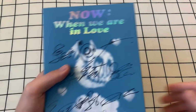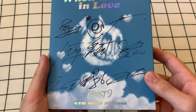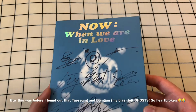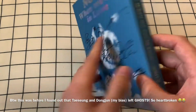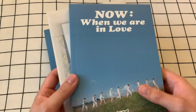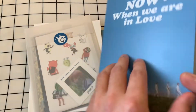The first thing I want to show you guys is I did get my signed Ghost 9 album. Oh my god, look at it. It's signed by all the members. And it makes me so happy to see this. I have this already on my shelf, just facing outward on display. But it is the full album, and I'm not gonna do a thorough unboxing for all of this.